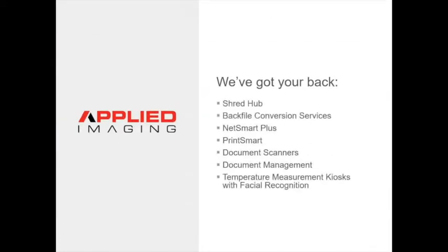Here's what I bet you didn't know about applied imaging. We have Shred Hub, a way to destroy those documents when you're ready to get rid of them. We have bins we can drop at your office, or we can drop a bag at your home. It's secure. Backfile conversion, if that paper is piling up in your offices, we have a group in our company that takes care of the conversion.